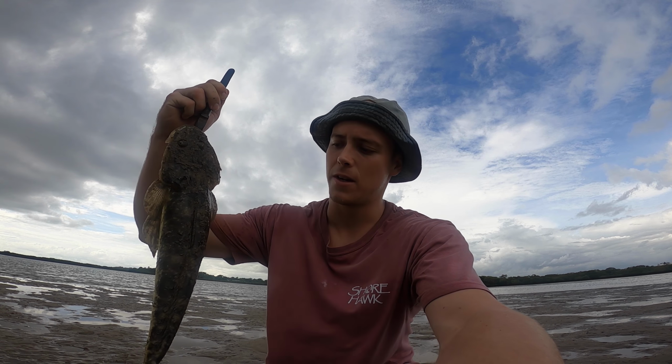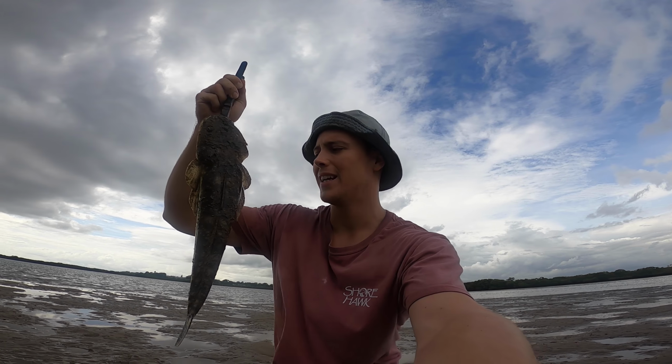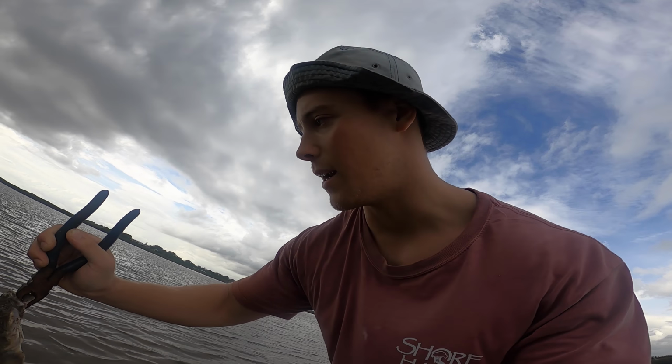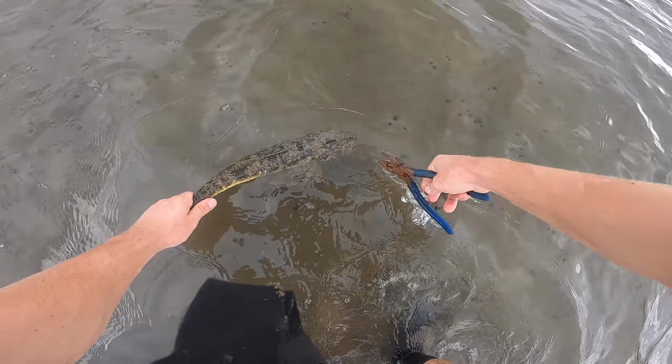So I'm not gonna get a measurement on him. He looks about 3 meters to me. So yeah, we'll chuck him back. And today's not actually catch and cook. I just wanted to try out the new gear. I'm not hungry at the moment, so I don't need to eat him. It's all about the sustainability, but we'll get him back in the water real quick. Ah, here, buddy. Gone.